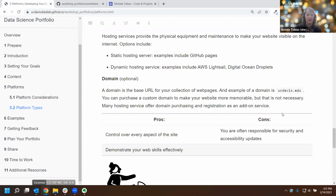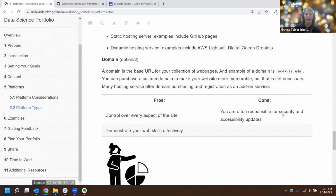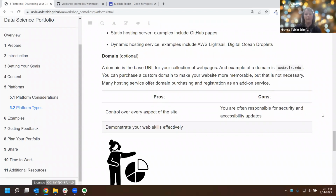I just haven't felt the need for it, but you'll see some examples of portfolios where some of my colleagues have done that just because they want to be able to tell people to go to their first and last name.com. So you could do that. But most of the time, the standard thing that you get with either a website builder, like with GitHub Pages or something like that, is perfectly fine. You don't need to pay for a domain to be considered professional. I would just be cautious of your username is all. If it's your first and last name, great. If it's something else, you may have some explaining to do at some point.